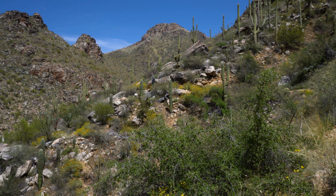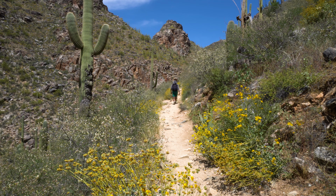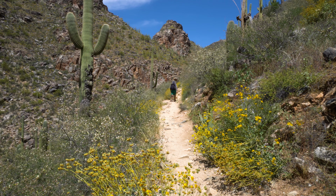The incline of the trail here as we keep making our way along the canyon wall towards the back of the canyon is the toughest of the whole hike, and it isn't even that bad. You should have no problem.